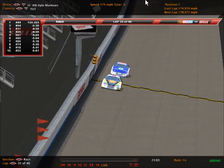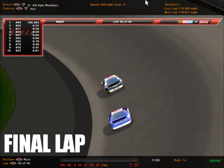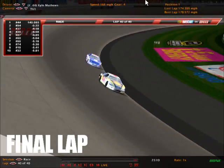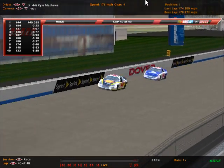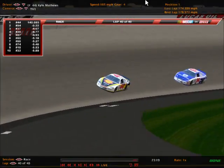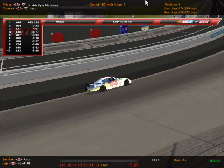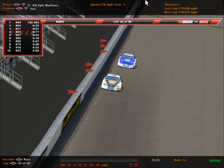The white flag is out for Kyle Matthews. Let's see if he holds on 1 more lap here. Jessica Shelton trying to close, but does not appear to have enough power under the hood of her blue and white Ford. Through corner number 4 they come. The Tech Slayer 200 belongs to Kyle Matthews. He wins at Dover.